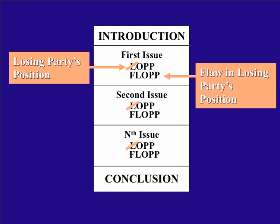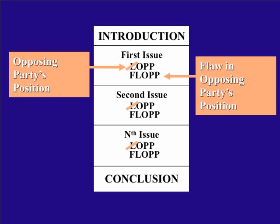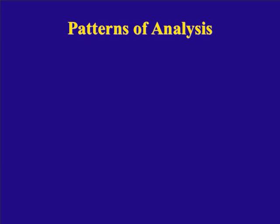If you are an attorney, you could convert these acronyms for your use simply by lopping off the L's, and the LOPP becomes OPP, the opposing party's position, and then the FLOPP is the flaw in the opposing party's position. And if you construct a submission in this way, what you actually are doing is providing the judge with a draft of the judgment, as if you're saying to the judge, "Your Honor, you're too busy to write this judgment. Here, let me do it for you." And of course, you'd be very pleased if the judge were to accept that invitation.